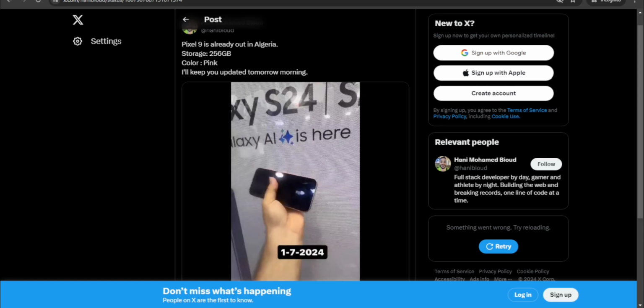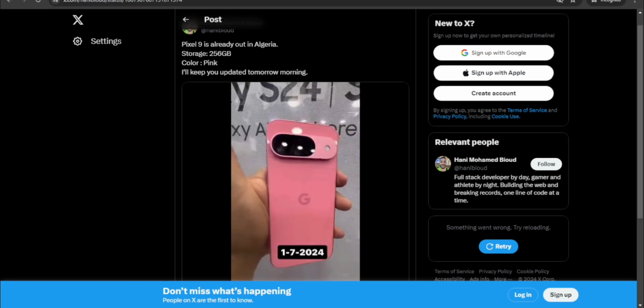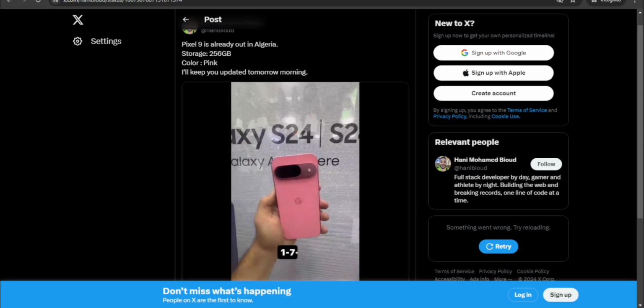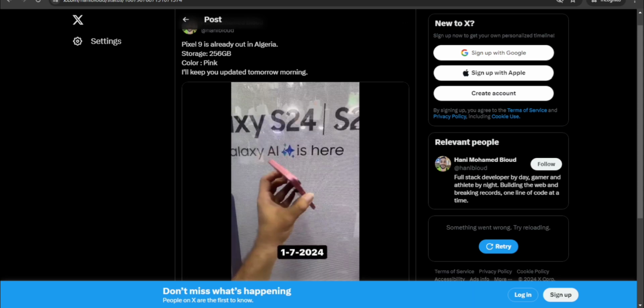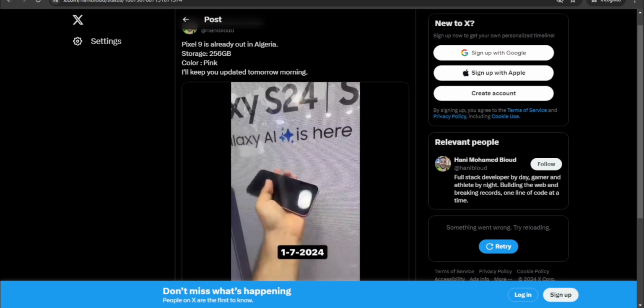You guys can see right there on the screen. So the Pixel 9 has been leaked in video here, which you guys can check out down below. It shows the Pixel 9 in a pinkish color. That's one of the rumored colors for the Pixel 9, so that'll be pretty interesting. We do get to see front and back of the phone.